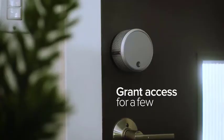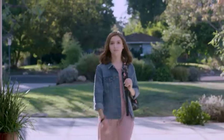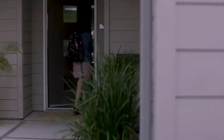On your August app, you can create secure, temporary keys for family, friends, even service people. Grant access for a few weeks or a few hours. You decide. You never have to worry about copies of keys getting into the wrong hands again.